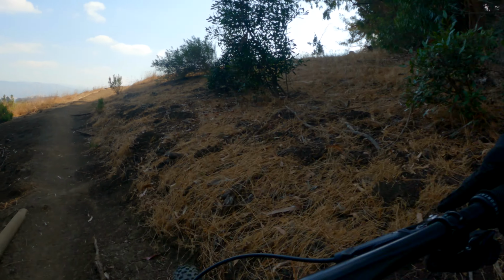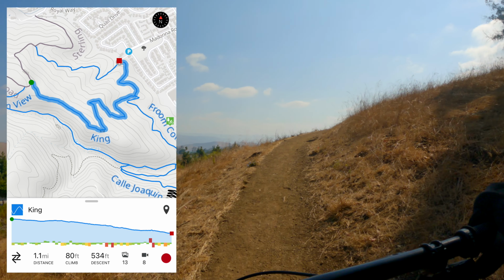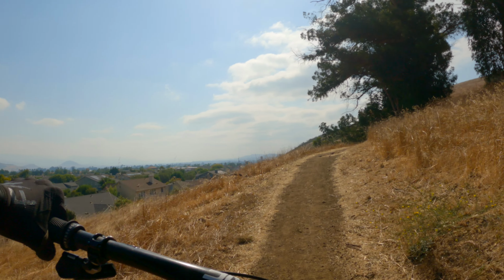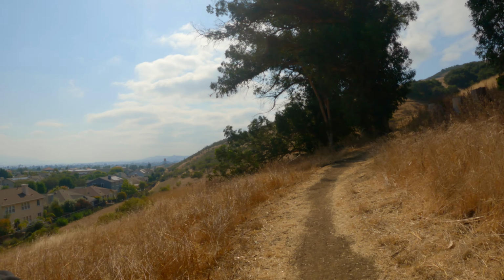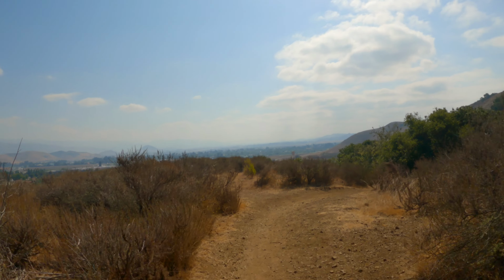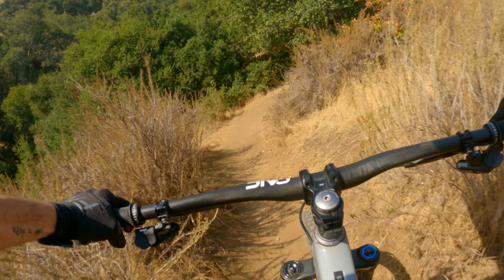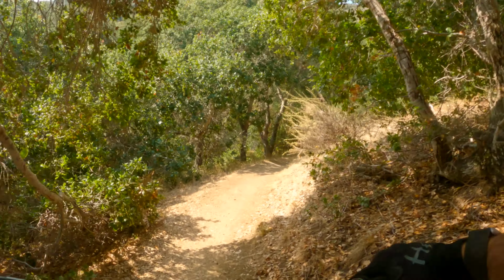This was the first trail, and I'm linking on to the King Trail. Parking is pretty easy. I actually got a nice spot in the shade. Ooh, it is smoky down here. Okay, this is Froom Connector. And like I mentioned in my intro, this is the first time I've ever ridden here.